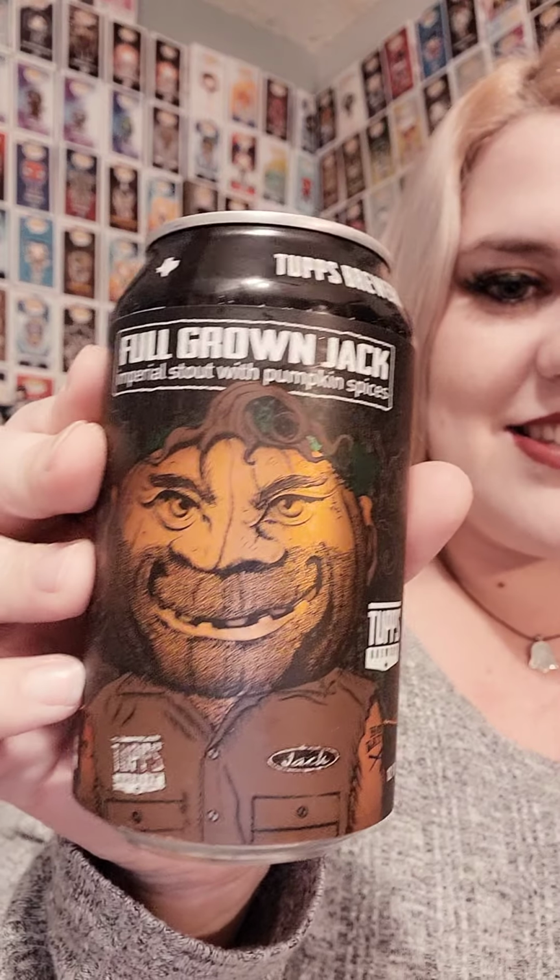All right, so lastly, I'm going to show you another Texas brew. It is called Full Grown Jack. This is from Tubbs Brewery, out of McKinney, Texas. Excuse me, Naughty Pumpkin's coming up at me. This is an Imperial Stout with pumpkin spices. I love it. Look at this can. I feel like he looks like one of my uncles.